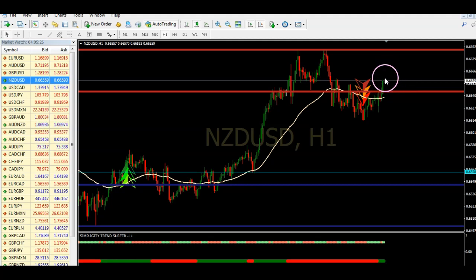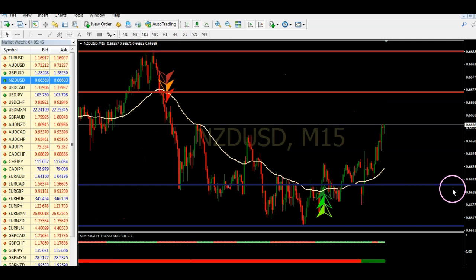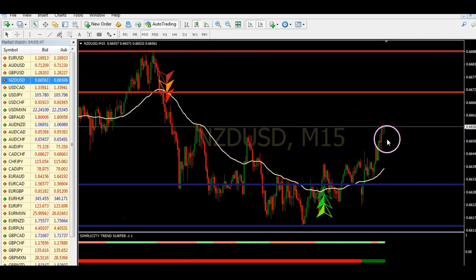the market can either do two things. It can invalidate these triple arrows by breaking this top right here, or, let's go to 30 minutes. We look at the 30 minutes, that is going up. Let's look at 15 minutes. And the decision time is going to be when this gets up here. If it starts turning and we see triple arrows down, it will be a good time to sell on the NZD/USD.